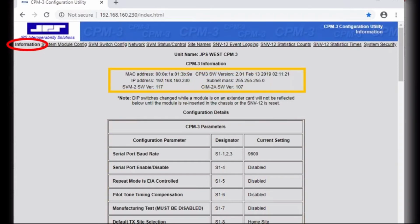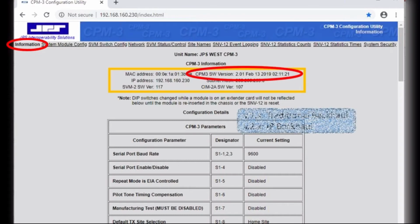The firmware versions of the modules are also displayed, and most importantly, the firmware version of the CPM module itself is displayed. And the latest CPM-3 firmware series that supports IP backhaul is the 2.x version. And all 1.x firmware builds will not support IP backhaul.